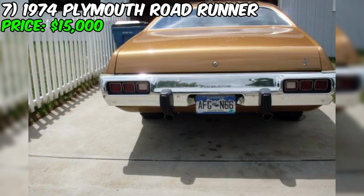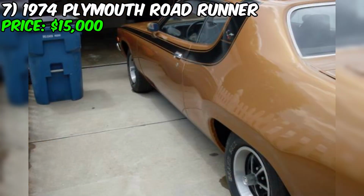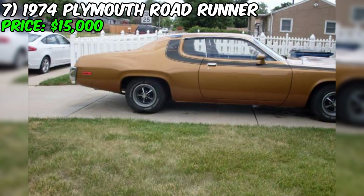Number 7. I just stumbled across a 1974 Plymouth Roadrunner on Craigslist, and let me tell you, this thing is a real head-turner. The seller is asking $15,000 for this classic muscle car, and from what I can see, it might just be worth every penny. Now, I know what you're thinking. But wait, didn't the Roadrunner lose some of its mojo by 1974?